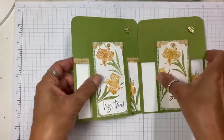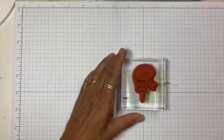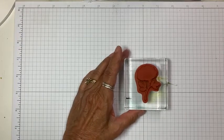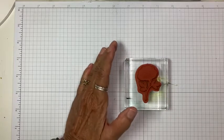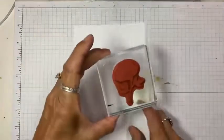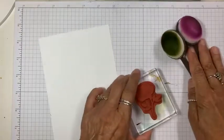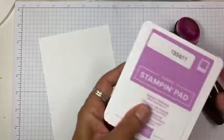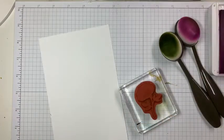Now, there was a comment on my last live that talked about the blends. Actually, it talked about the blending brushes, not the blends. So yes, Gabriella, those are the markers, not the blends. But I am going to show you, let me grab a piece of scrap paper, how beautiful you can make the same stamps look, but much, much, much softer by using your blending brushes and ink. So I am using Fresh Freesia. And I've got to go get my Old Olive.